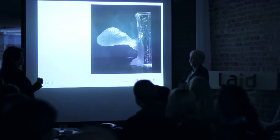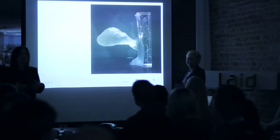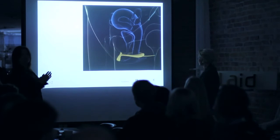How many drew something on the outside? That's the vulva. Vulva are all the exterior sexual parts of a woman. The vagina is just the entrance, from the entrance to where the uterus begins. That's the vagina.